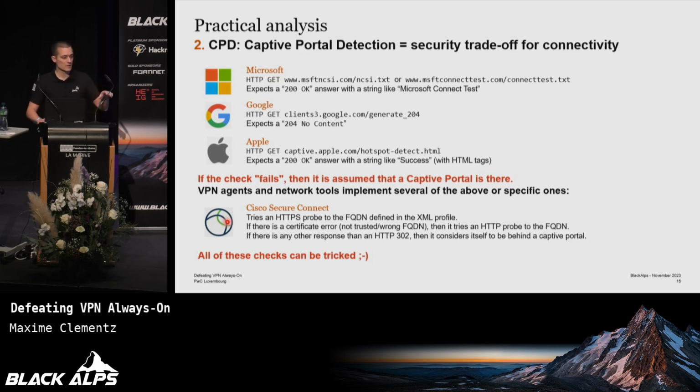So if these tests fail, then it is considered that we have a captive portal on the network, to which we need to authenticate maybe, or give some credentials or identification before we can get access. All the VPN agents that I tested rely on a combination of these tests to see if there is a captive portal on the network. And as you can see, there is nothing that is actually authenticated, so we can trick these tests.